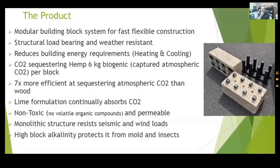Each block that you see there will sequester 6 kilograms of CO2, and that lime binder continually absorbs CO2 over its lifetime. It is non-toxic and permeable, so for a very healthy environment. Once it's in place, it creates a monolithic structure, and its high alkalinity protects it from mold and insects.